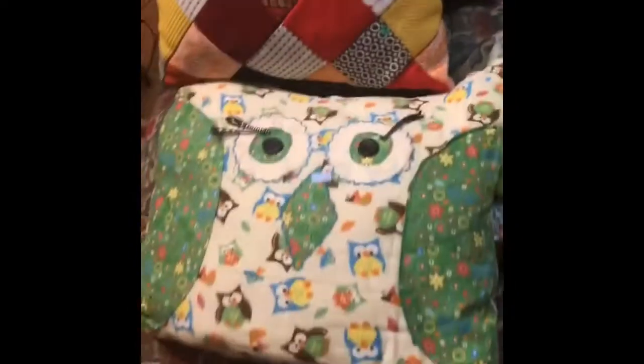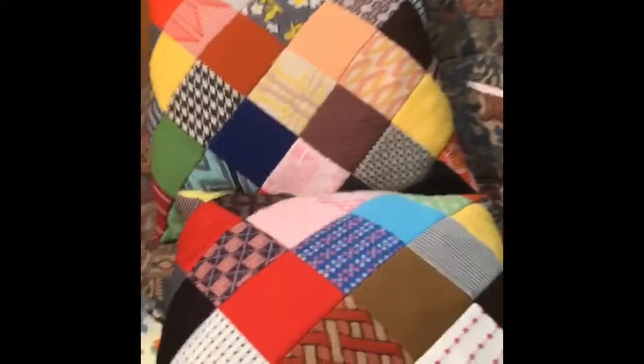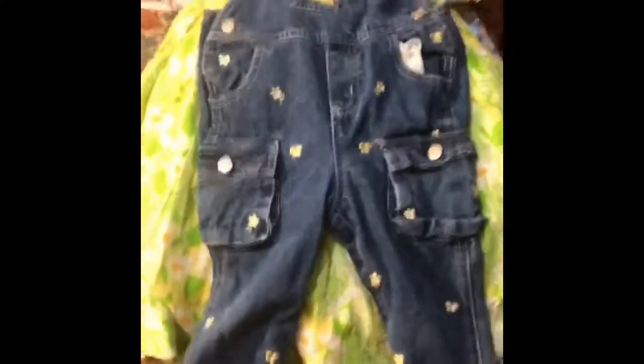Got the pillowcases. Some nice pillowcases. Little silhouette of a lady with an umbrella. And always pick up vintage towels. Now I got some baby clothes and some pillows. Got this handmade owl pillow and these vintage pillows, polyester or double knit pillows. This cute little overalls with butterflies.